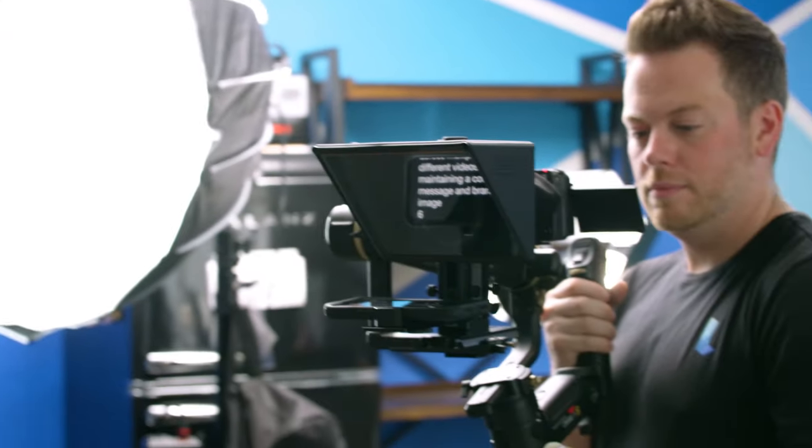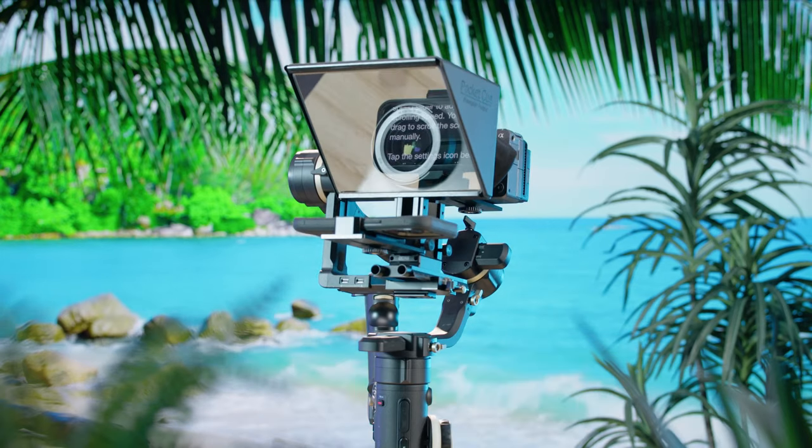The Pocket Q V2 from Prompter People is a great solution for streamers, content creators, and on-the-go productions. Anytime we have a shoot with talent on the move, we'll be sure to bring the Pocket Q V2 up. This brings a professional level of production value at a great price to round out your video production package.